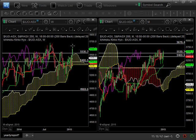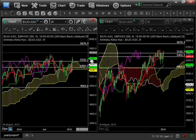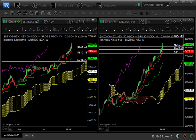Next is New Zealand, still very, very strong as far as a bullish trend is concerned on both the weekly and the monthly time frame, and it looks like it's trying to go with high probability all the way up to 6,000. So we'll see exactly how far this thing does go by the end of 2015.